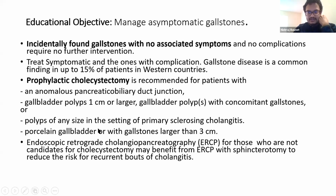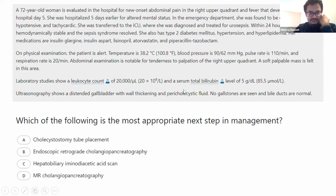So these are some of the indications where you remove the gallbladder. But for people with no symptoms and no complication detected on the ultrasound, we normally do not remove the gallbladder. So correct answer. All right, let's move forward.